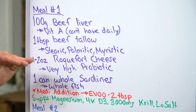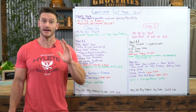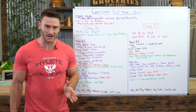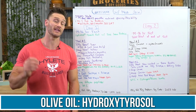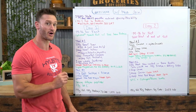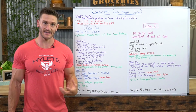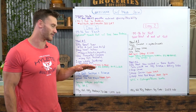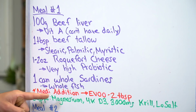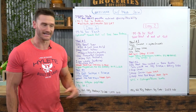Then I say 1 can of whole sardines. Get them in water, or if you can get them in olive oil, that's where it would be okay with my Mediterranean spin. Carnivore community, don't hate me on this, I'm saying it's optional, okay? The reason that I want the olive oil in some cases is mainly because of the hydroxytyrosol, which is a very powerful antioxidant that is only going to help you in your carnivore mission. But the reason we want the whole sardines is because we want the whole bone, we want the skin, we want the scales, because that is very effective at giving us the vitamin D, little bits of vitamin A, giving us the full spectrum bioavailable nutrients. And we of course have the omega-3s that are very powerful there. That's again, the Mediterranean addition, which would be adding 2 tablespoons of extra virgin olive oil. If you don't want to do that, add ghee.